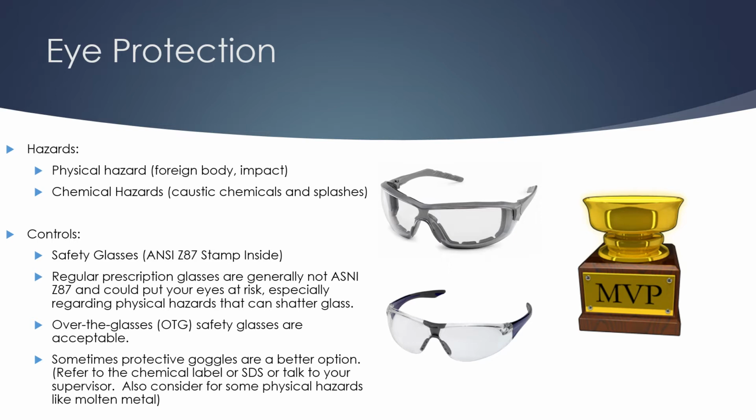Safety glasses are noted with an ANSI Z87 stamp on the inside of the glass. That's how you know it is a rated safety glass that is approved for use in the workplace. Prescription glasses are generally not going to be ANSI Z87, no matter what your eye doctor told you. They could put your eyes at risk, particularly from physical hazards that can shatter the glass. If you do talk to your eye doctor about getting some prescription safety glasses, ask if he can get some that are ANSI Z87. It is a specialized product, but there is a chance that they know where to get them.